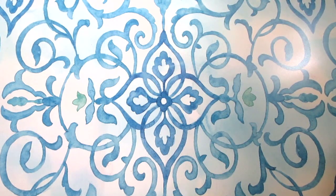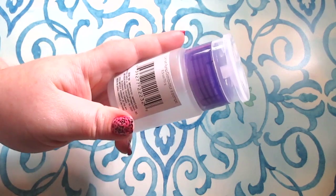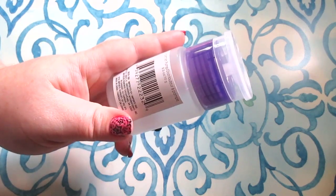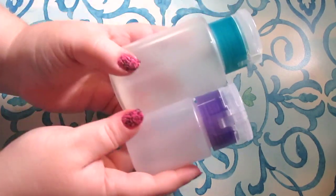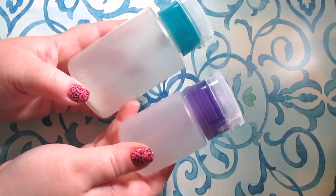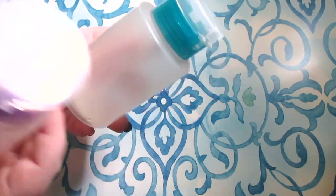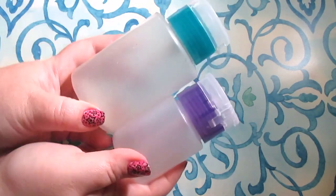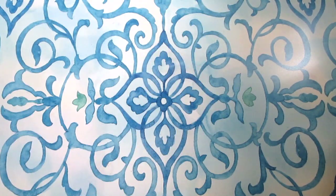So fun, right? And then I did pick up one of these little pump bottles, and these are 2.5 ounces now. They used to be 5.4 ounces, and here's a comparison. This is the old style, this is the new. I picked this up for my makeup remover. I keep this nail polish acetone in there, but the comparison on those, you guys, but still, I definitely wanted one because I thought it was cute.